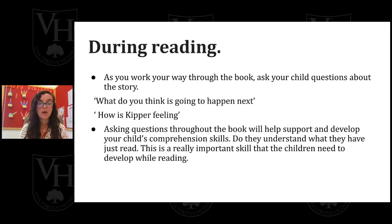And then as you work your way through the book, please continue to ask your child questions about the story. What do you think is going to happen next? How is Kipper feeling? Asking questions throughout the book will help support and develop your child's comprehension skills, and it'll make you realize if they understand what they have just read and whether they need a little bit more support in answering questions. You can go back to that page and be like, let's have a look at the picture. Let's see what's happening here. And so it is a really important skill that the children need to develop while they're reading.